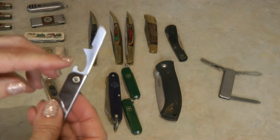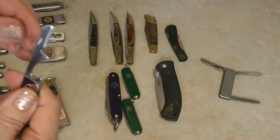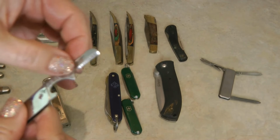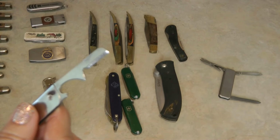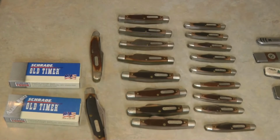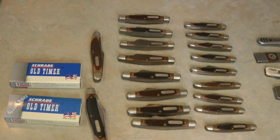Now this one, I'm assuming this is a bottle opener. I'm not exactly sure what that blade is, so if you know, leave it in the comments. I don't think you could use it to open a can, but I'm not sure. Maybe it is like a P38 can opener. You can see all the Old Timers, and I think he actually had more than that. Maybe I'm partly to blame because we'd be at a gun show or something like that, and I would say, hey look, there's an Old Timer.